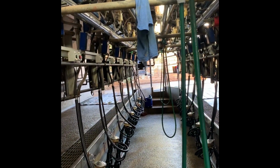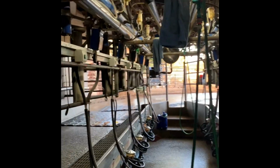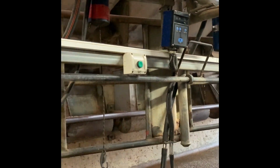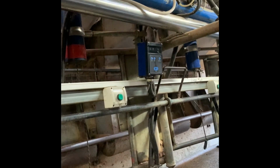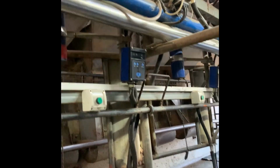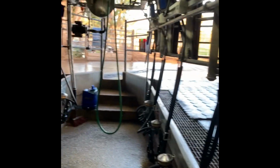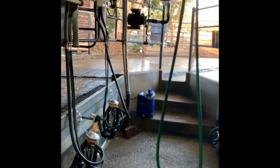Other quick things in here, everything to do with milking is based on vacuum and pulsators. So that's turning the vacuum on and off and on and off. You might be able to hear that ticking above me. And that's the pulsator unit. So the cows only ever have suction to 2 teats at any one time when we're milking.